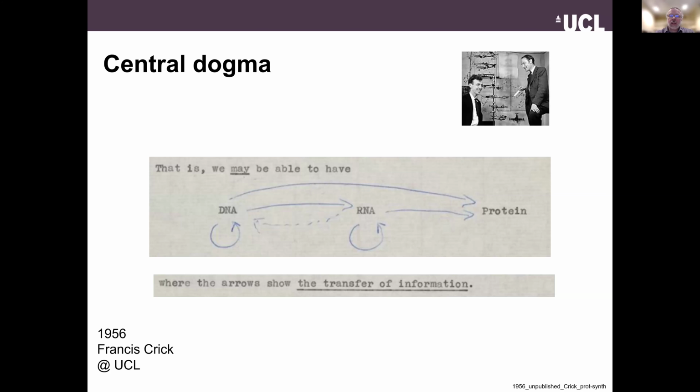Francis Crick presented this sketch of the central dogma at a seminar which took place at UCL. And also, he started his studies at UCL. He embarked on a PhD at UCL that was interrupted by the Second World War, and after the war, he continued his research in Cambridge.